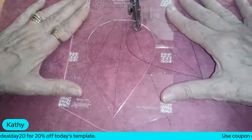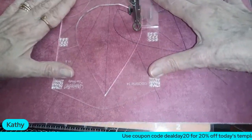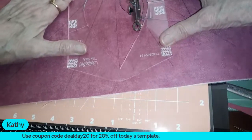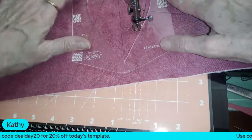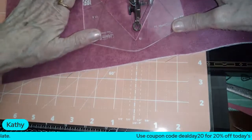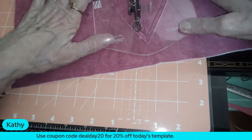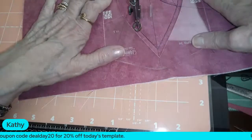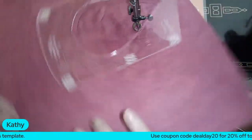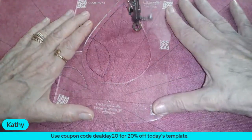Now, some people say, oh, that's going to show everything I do wrong. Yep, it is. And that's exactly what you want when you're practicing. So you can look at it and go, well, here's an opportunity for improving, and you can work on that. And then when you get it right, you can move on to that next opportunity for improving if there is one. And if there isn't, right on to your quilts. There you go. You're already a pro.